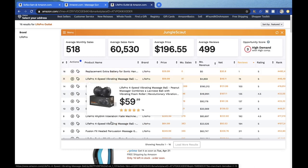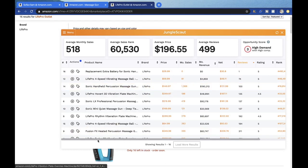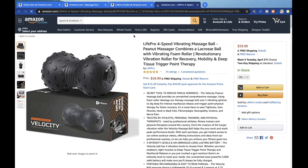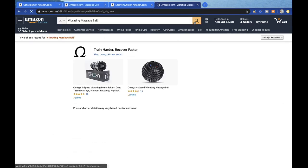Massage Boss. So this brand is all about massaging. You see how they do that? This brand is all very hyper-focused, hyper-targeted on the massage niche. I like that a lot, okay? And it's done very well for them. They're making millions. So we come here, vibrating massage ball. Let's take a look at this product. Okay, we saw that wasn't too competitive and it was getting a good amount of sales.